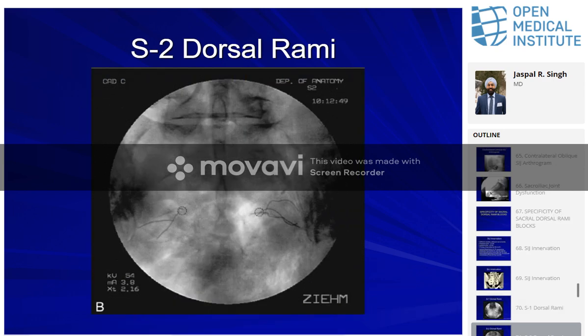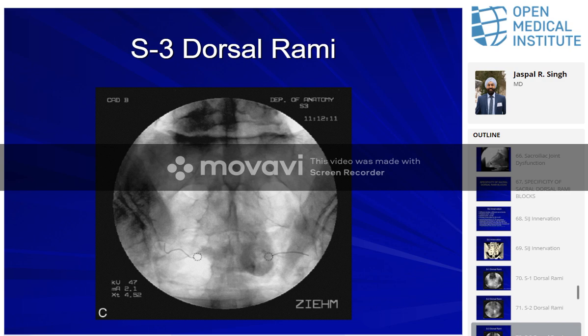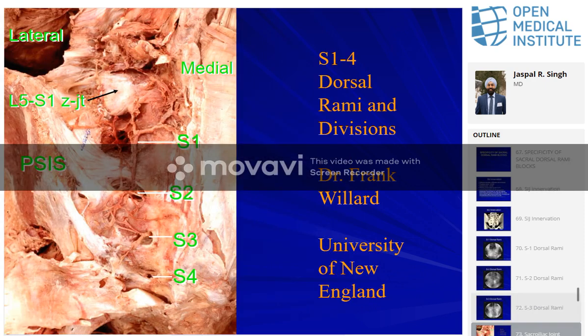This is S1, S2, and S3 down here at the bottom. So the orientation is relevant because when you do the nerve block or when you do the radio frequency ablation, it's important to know where to put the needle. This is gross dissection. You can see the lateral branch of the S1. Here's L5 up here. Here's your S1 dorsal foramen, and this is the nerve going right to the SI joint.